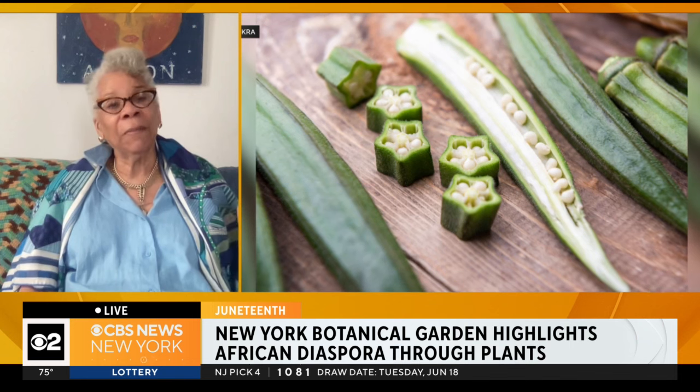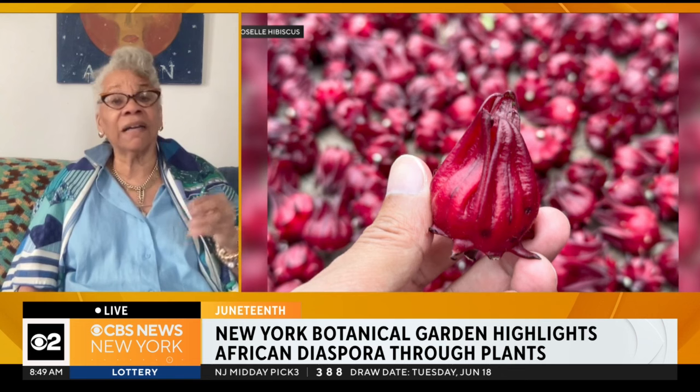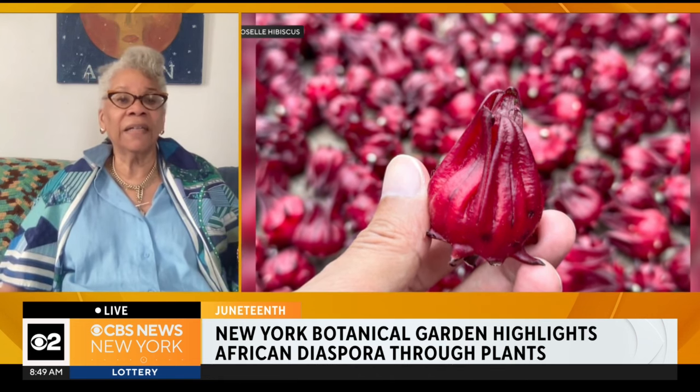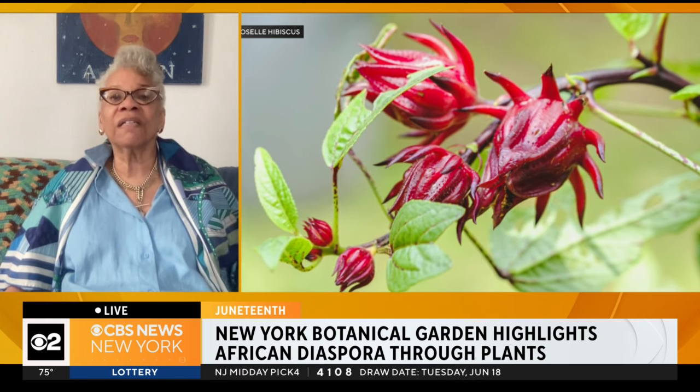And the last one, people might not recognize as it grows, but they would recognize in its processed form, and that would be roselle. Roselle is a hibiscus relative. It's sometimes even called hibiscus. It's related to cotton and to okra, interestingly enough, and it is the thing that makes the drink that in the Caribbean is called sorrel. Sorrel is a deep red beverage that in the Caribbean is often mixed with rum, but it doesn't have to be. It's a red drink, and as you may know, red drink is something that one should drink on Juneteenth. So have a glass of sorrel. Those are four great ones there.